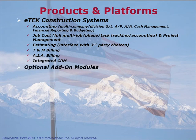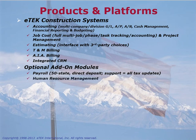The optional add-on modules that you can add to the basic construction suite include obviously a payroll capability for 50 states, including direct deposit support, all tax table updates, W-2s, all that sort of thing, and of course an HR management module, which we're in the process of integrating with payroll. Work orders and sales orders are available, purchasing is available, inventory control is available.